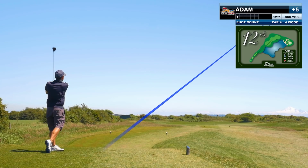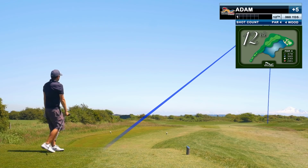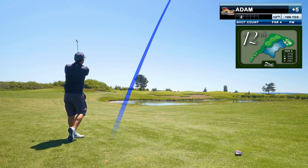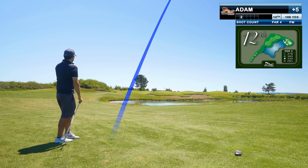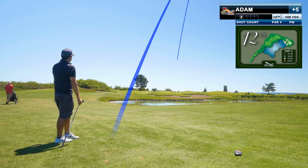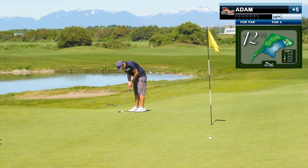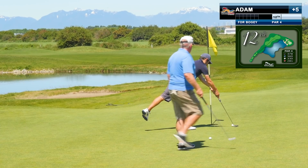12 is a 90-degree right angle dogleg, and I place this 3-wood pretty well. This shot is playing straight downwind, and I bunt it up there, but it lands a bit short, and once again we have one of these putts. This one was not well judged, and I fail to convert for par, and will walk away with bogey.